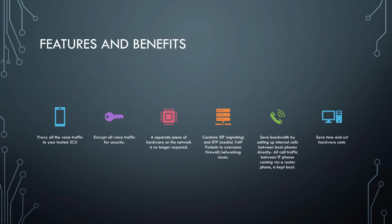You can use a handset used by a user as an SBC. It combines all the SIP, RTP and VoIP packets to overcome firewall or networking issues, ensuring good voice quality. Also, if you connect the handsets to the SBC, it saves bandwidth, because all traffic between the IP phones can run via the router phone. It also saves time in configuring, because configuring a router phone is super easy.